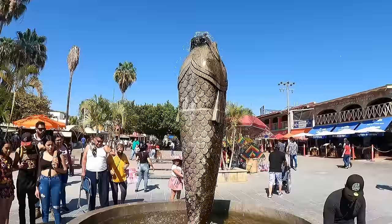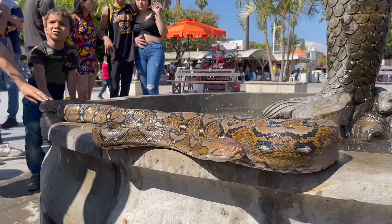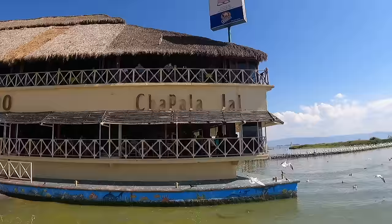And right over here by the fountain, this guy has like a 9 or 10 foot python. It is huge. Is it a boa constrictor? It might be a boa. It's a constrictor. It's one of the constrictors. I can vouch for that. I'm gonna stay over here. You can go over there. The pelicans are right in front of us, but we were just walking past this restaurant called La Palapa, and it is absolutely packed. It looks like the most popular restaurant in town. It might be worth checking out.